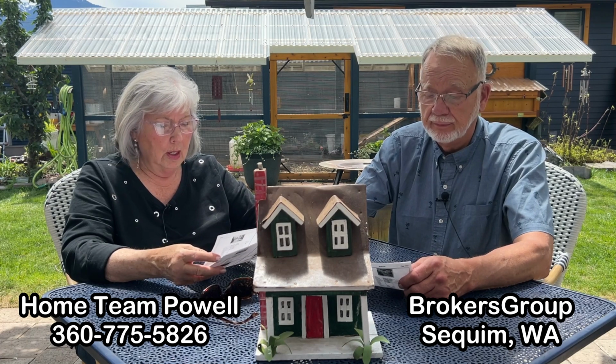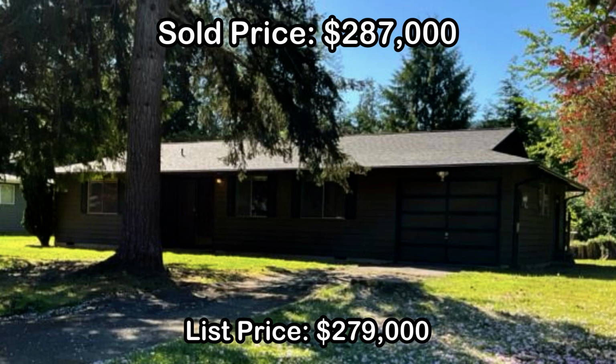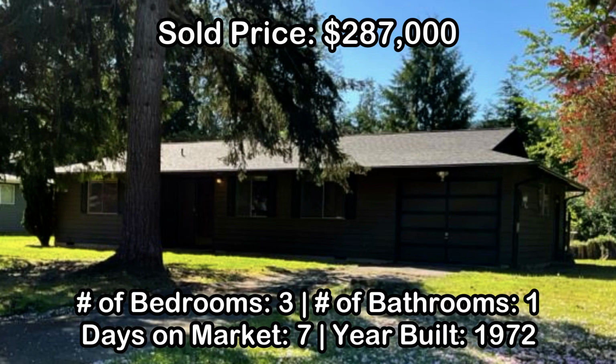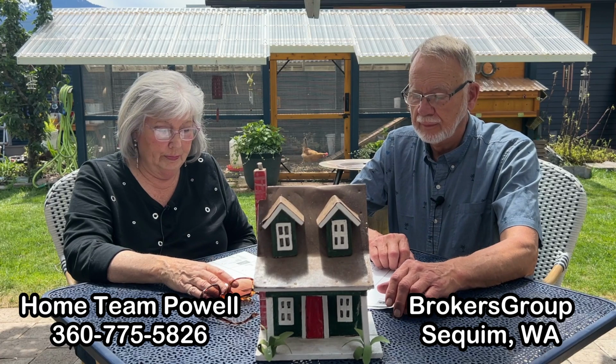The third house is on Hennessy Lane, listed for $279,000. It sold for $287,000, so $8,000 over. 3 bedrooms, 1 bath, 7 days on the market. Built in 1972 with 1,008 square feet on 0.23 of an acre and a neighborhood view.